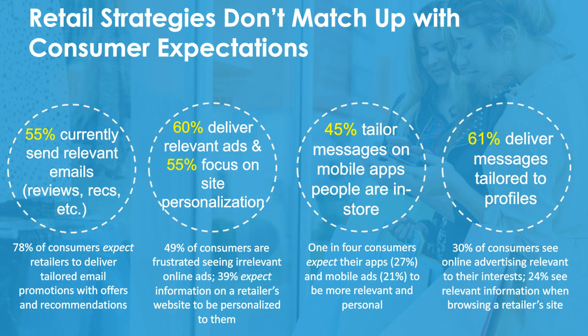Personalization is not new, and neither is data-driven marketing, yet the results showed a clear gap between the consumers and brands. Magnetic's platform can help close that gap, and so the questions were carefully structured in a way that we could look at the perspectives of these two different audiences. For example, we asked retailers how frequently they deliver relevant emails, and then we asked consumers if they expect relevancy in their emails. Only about half of the retailers said that they do frequently deliver relevant emails, and over 75% of consumers expect emails to be relevant.